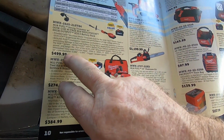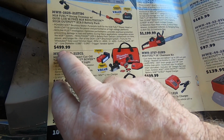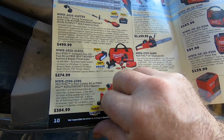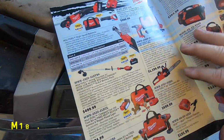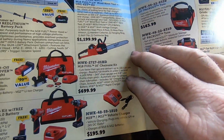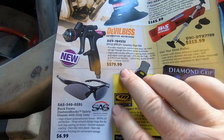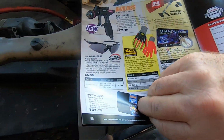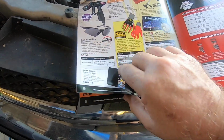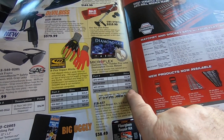It's got packages in here like a string trimmer, $500. I mean, there's probably 30 brands of electric string trimmers that you could buy for $299. Maybe Milwaukee's getting $500 for theirs. I'm gonna look online tonight, compare some of these prices, but $700 for a Milwaukee chainsaw. DeVilbiss spray gun, I know they're kind of expensive to begin with, $580. Sunglasses, safety glasses, $7. There you go. $31 for rubber gloves. I just bought some not long ago for $15.99.